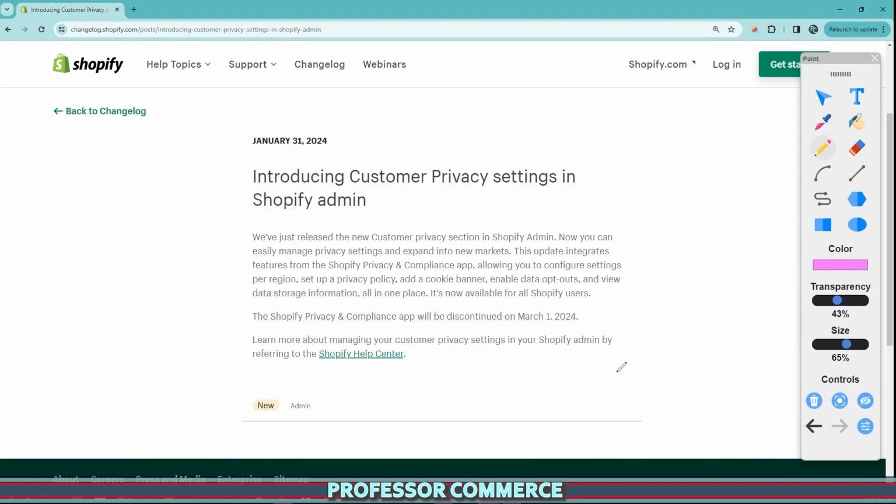And so this is also kind of an ever-evolving topic. But now a little update here they should definitely check out. It says, we've just released the new customer privacy section in the Shopify admin. It keeps saying admin, but I know this is in the settings. So you go to settings in your admin, and then below languages, you'll see customer privacy. Now you can easily manage privacy settings and expand into new markets. This update integrates features from the Shopify Privacy and Compliance app, allowing you to configure settings per region, set up privacy policy, add a cookie banner, enable data opt-outs, and view data storage information all in one place. It's now available for all Shopify users.